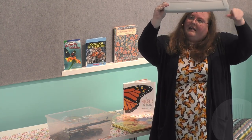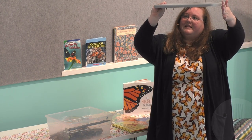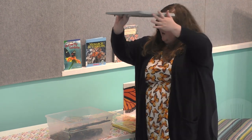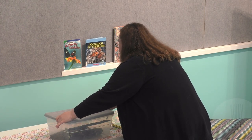But like I said, here's my little friend. I wish you were here to see it in person. You can see his wings are starting to form. He's probably going to hatch in a couple days, and that's very exciting. So I'm going to go ahead and put him back very carefully.